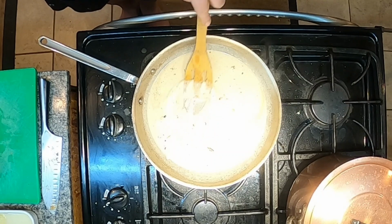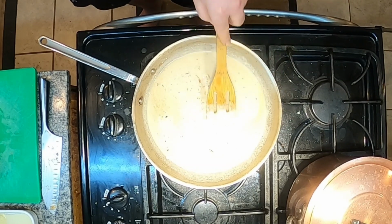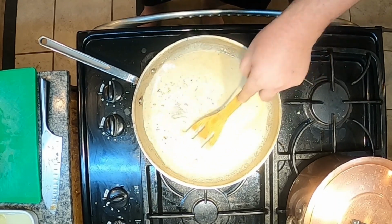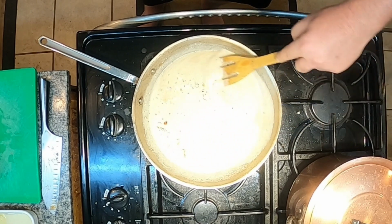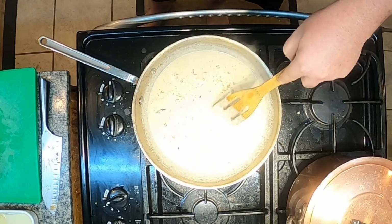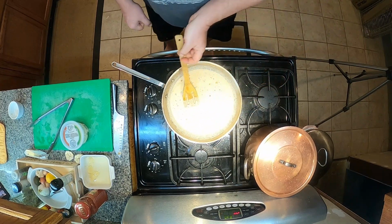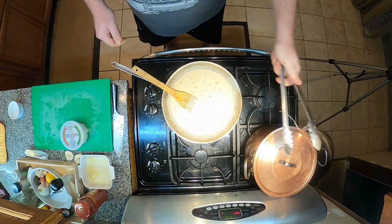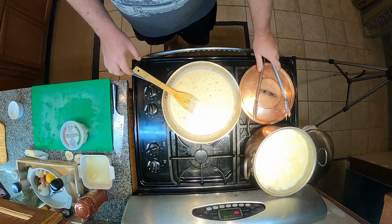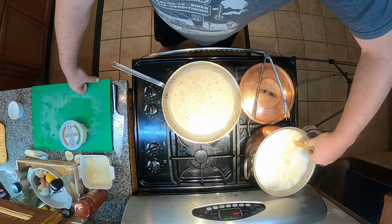Slowly stir until you bring it down. Start smashing any of the larger chunks of blue cheese that you see with your spatula. We're keeping it nice and soupy. You can see the bottom of the pan comes when I pull. So it is thick. It's just very, very hot. All right, take your tongs. Open your pasta back up. Give everybody a stir.